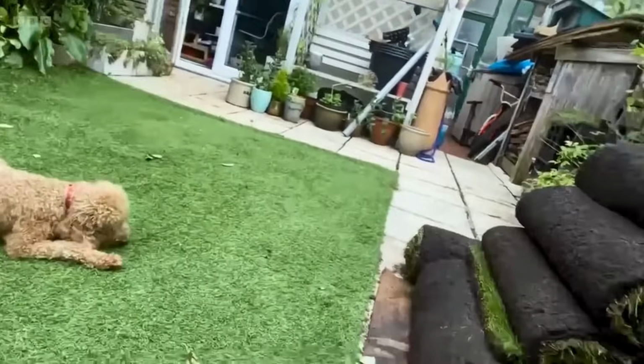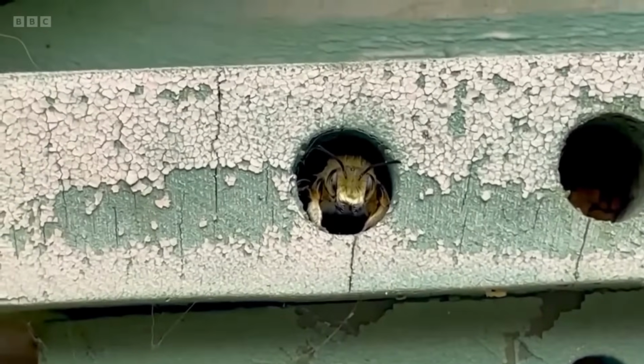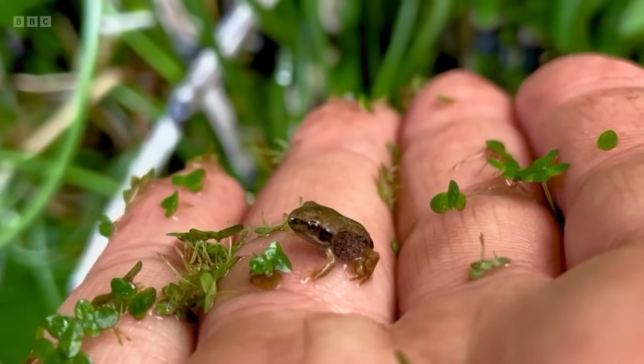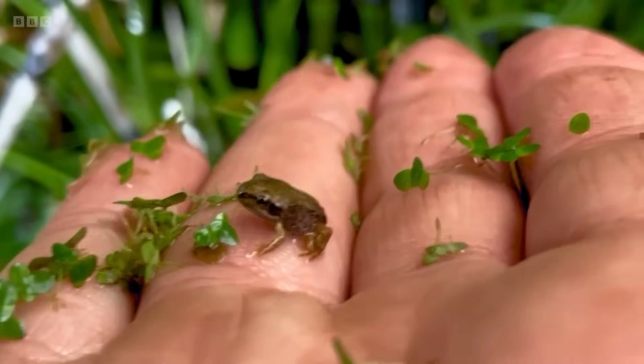Hello Gardeners' World, my name is Chris and welcome to my small urban garden in sunny South Wales. Today's a big day. After seven or eight years of having an AstroTurf lawn, I'm actually going back to turf for many reasons, but I've been very conscious of habitat in my garden and I've created some lovely habitat spaces, and the only thing I need to do now is to get back to a good old-fashioned lawn.